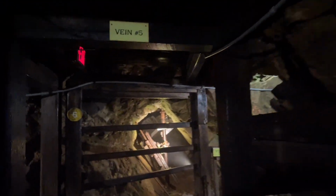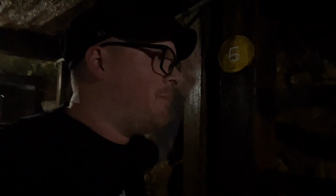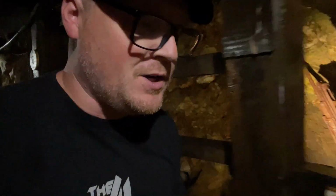There's a lot to read up on. They actually give you a little pamphlet. It's a self-guided tour down here. As you can see, there were a bunch of different sections that were all numbered, and the pamphlet tells you all about the different areas and what they are, all the different equipment, all the different shafts, like when they were dug out and stuff, which is pretty neat. See, here's vein number 5, and actually it's a number 6. So you look on the map, you check out number 6, it tells you all about it. It is really cool here.